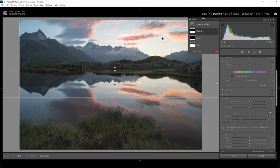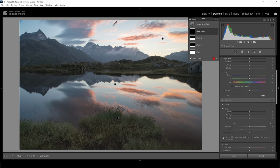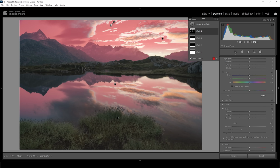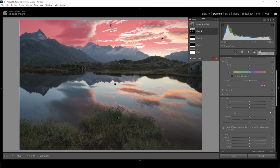Now let's add some contrast to the sky. I'm going to choose a color range mask, and I'm trying to click right in here in the blue tones of the sky. Again, we are affecting way more than needed, so let's click on those three dots one more time, choose intersect mask with and choose select sky, so we only target the sky with this mask.